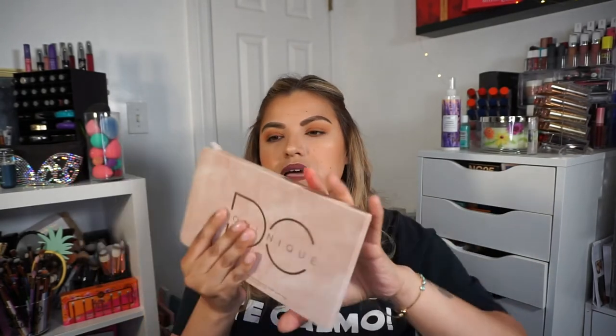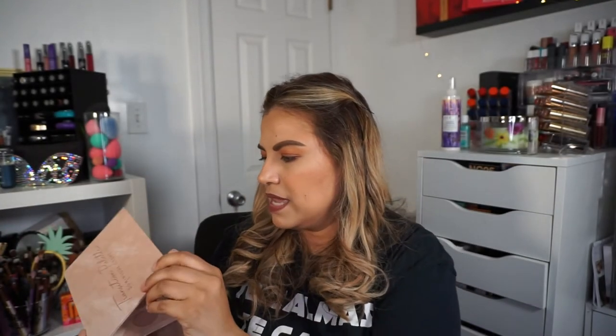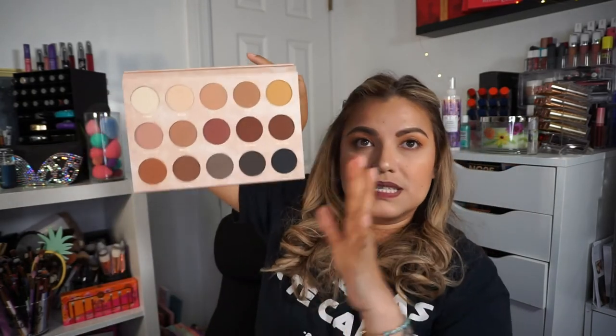Now, I do have a couple of Dominique Cosmetics palettes. I think I have like two or three of them, and there's like the long ones. So this one I'm excited about because I know she came out with this probably last year, and this is the transition palette. Oh, full size mirror. And guys, these colors are going to last you a long time, especially a person like me who loves more natural looks and stuff like that.